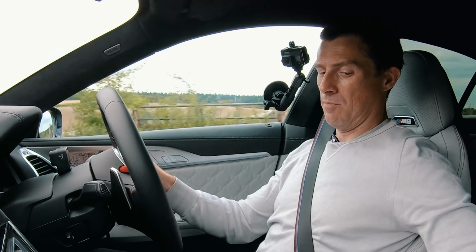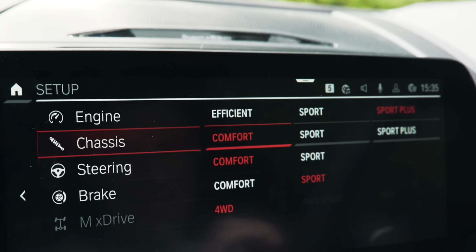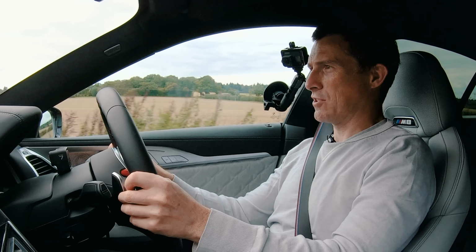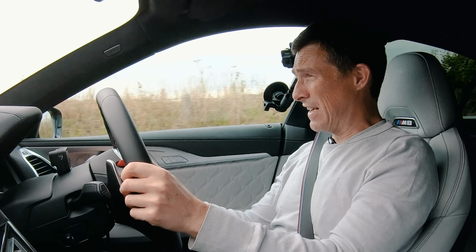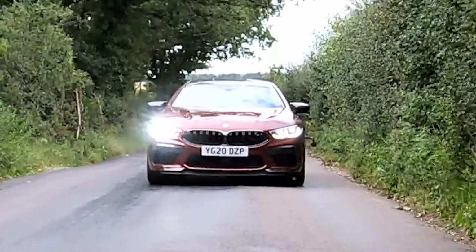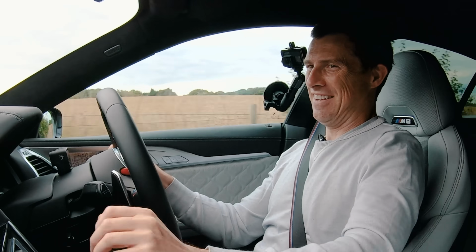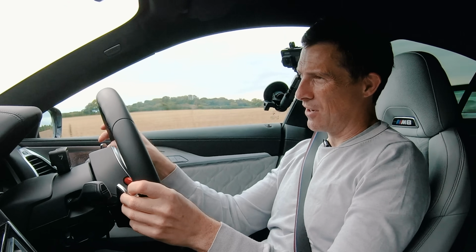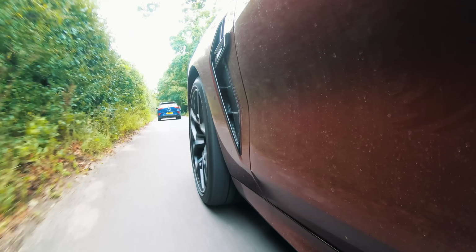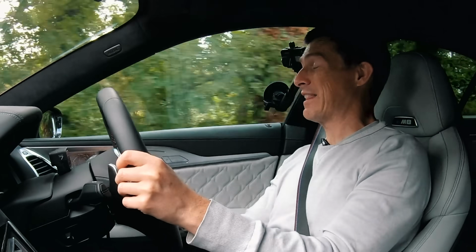Do you know what, I'm going to try and put it into the sporty suspension setting. Chassis, Sport Plus. Now what's it like? Oh my gosh, it's very jiggly now. I won't want to go too fast actually, because I can feel like the car's just skipping over the surface of the road. Oh, no, that's not for me. Even when I want to do some fun driving, I'm going to keep this one in comfort. The M suspension is just a little bit too firm for the UK, I think.